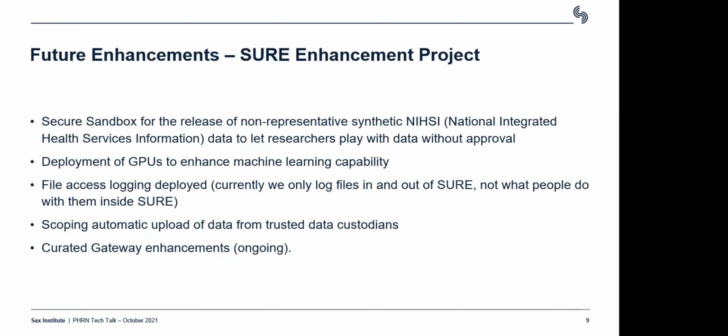And we're also scoping the automatic upload of data from trusted data custodians, and this is particularly going to be initiated with SANT Data Link in support of the CCDR, Custodian Controlled Data Repository. We think that could be a very powerful tool where you have repetitive uploads of data on a monthly or even more frequent basis. And of course, we are continuing to make enhancements to the curated gateway.